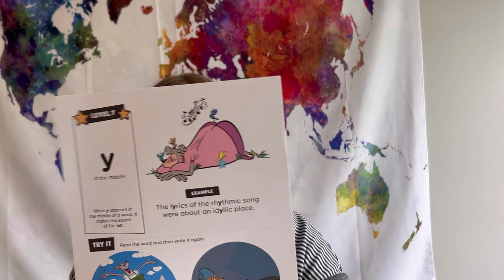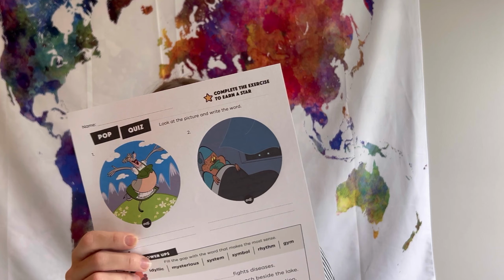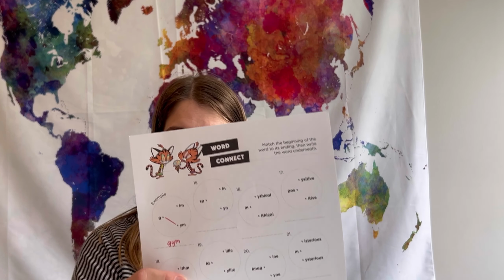So then you're going on to why. So you have some more of pretty much the same thing. It goes on and on, where it has pop quiz. You're gonna have some words. And then this last thing. So you're gonna go through that, and so you just kind of keep going through all of those. That is pretty much all of level 7 that I have printed out.